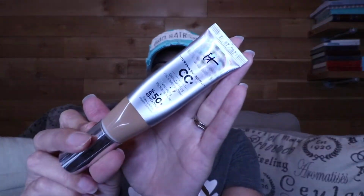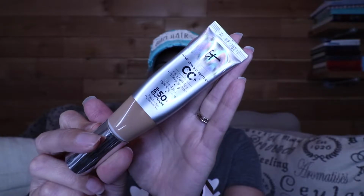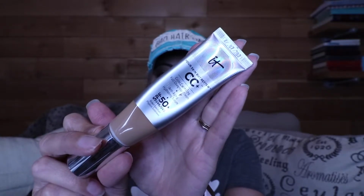Okay, I would say the foundation steps probably take the longest, and I guess that's typical. I haven't been doing a primer lately, which is not like me at all, but it's mostly because I've been using just a CC cream. The one I've been using is the It Cosmetics CC cream, and this is pretty standard, I guess. Lots of people use this. My shade is medium. I feel like it's a pretty good match for me right now because I have gotten just a little bit of sun this summer.